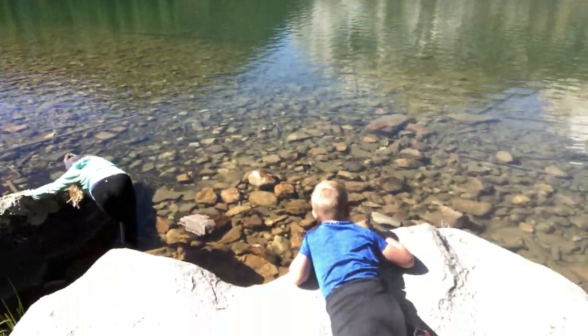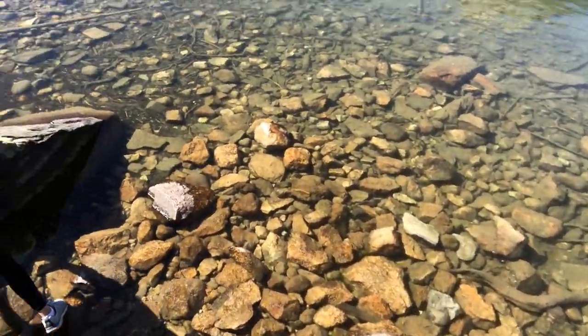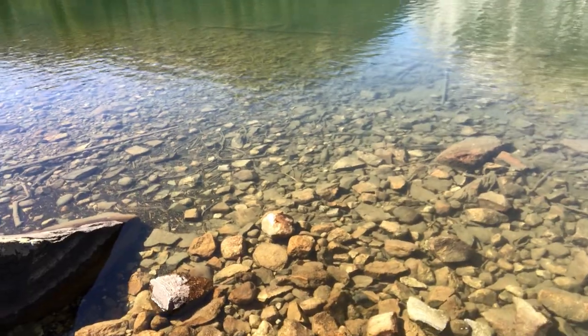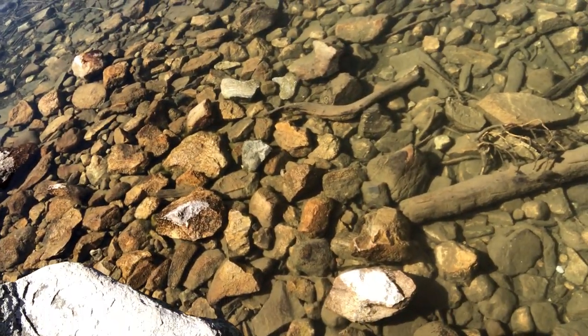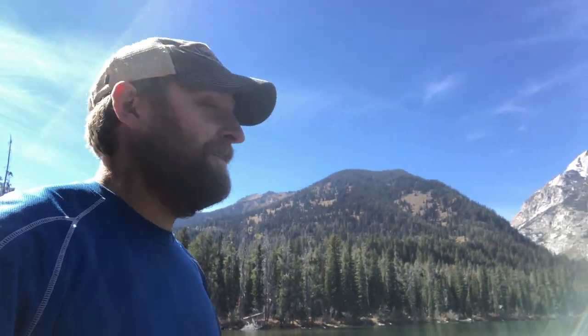So yeah, the kids are playing around. The water is crystal clear. There's some fish in there. All we've seen is about 3-inch fish and some minnows and whatnot. Bella's in my shoe. Anyway, this family's all over the place taking lunch, and that's what we're gonna do. Absolutely breathtaking.